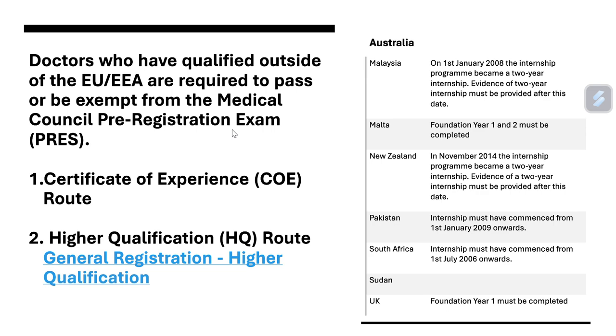Actually, there are certain countries which are exempted from the Irish Medical Council licensing exam. These are the countries which are exempted. So, if you are from any one of these countries, you don't need to pass the exam, you can directly go for the registration by fulfilling certain criteria through the certificate of experience route or higher qualification route as well. There is another one. So these are the countries: Malaysia, Malta, New Zealand, Pakistan, South Africa, Sudan, and UK. So in this case, you can directly go for the registration without sitting for the PRES exam.